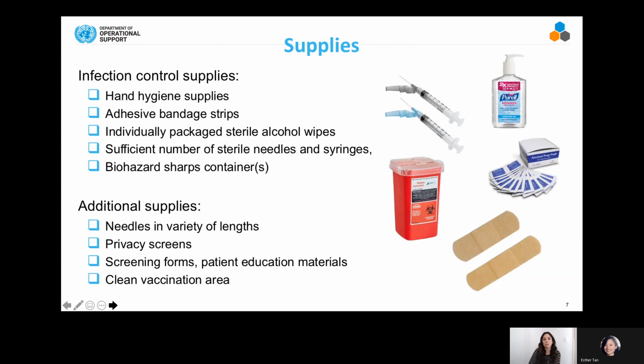In regards to supplies, you want to have infection control supplies. This requires hand hygiene supplies. That could be soap and water. That could be Purell. You want to make sure you have enough for both staff and for patients who are coming into the clinic. You want adhesive bandage strips to put over after the immunization. Individually packed sterile alcohol wipes if available, but just to be able to have alcohol to clean the site.